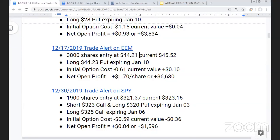So you can see again, we were trading at 44.21. I bought that right at the money put option, slightly in the money, so that we would realize our maximum loss at that very moment in time, and then simply sit and wait for emerging markets to appreciate, to go up in value more than our downside insurance protection. So that downside insurance protection costs 61 cents.